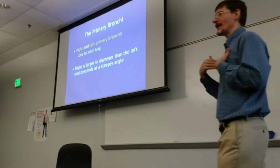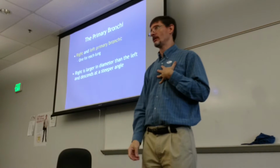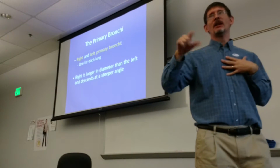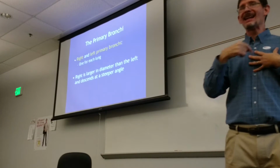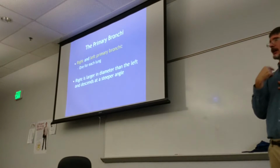But it is worth noting that because you do have a steeper angle, if people aspirate material, it tends to be on the right side, because the steeper angle means that it's more likely it'll end up in the right lung than the left. Okay, so that is something that's a very common clinical scenario.